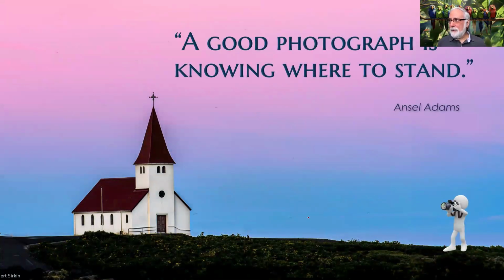Ansel Adams said, a good photograph is knowing where to stand. And this is one of the most basic things that I like to teach. And that is where you stand makes all the difference in the world. If you're about to take a picture and you move your feet 1 foot to the left or 1 foot to the right, or maybe 1 foot forward or 1 foot back, the image is going to change completely. We change the background, we change the perspective, we change a lot.